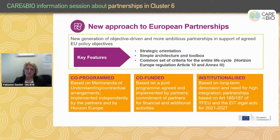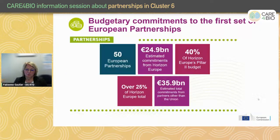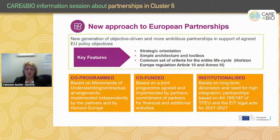Those partnerships exist for a long time and have also been set up in the past in different modes and implementation tools. But what we wanted to do with the partnerships, following the assessment of the previous framework programs, was to simplify and rationalize the architecture of these partnerships, and also how they are implemented in practice under our framework programs.